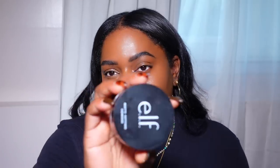I definitely want to get another shade because this is not a shade I would use for concealer, but girl, I love the consistency of this. I love the coverage. Was not expecting that. If I'm being honest with you, I wasn't expecting to like this. I was kind of like, I'll try it, but I'm probably not gonna like it. Okay, points for me.